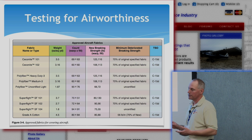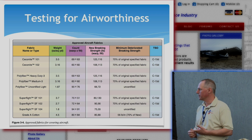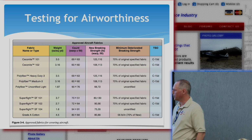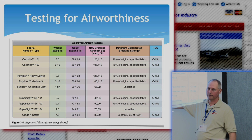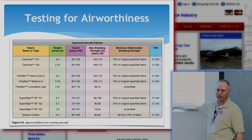So the first thing we got to see is what was this airplane certified with, right? If this airplane was certified with, let's say for the sake of argument, heavyweight cotton, what is our spec going to be? Here's our heavyweight cotton. Here's our tensile strength. So we got to be at 70% of this tensile strength, which is 56 pounds.